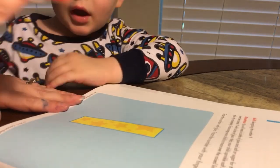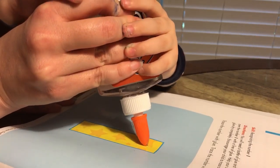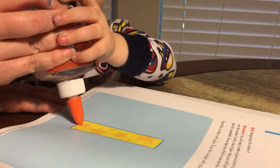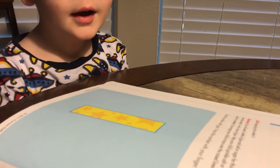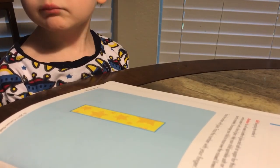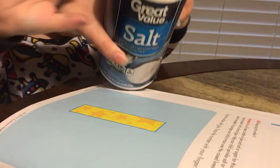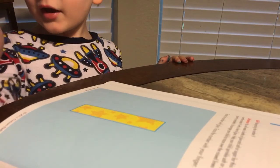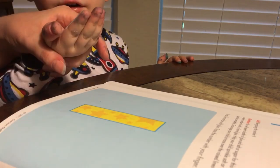Okay, so first we're going to get this glue and just do one line down it, because that's how you make the number one. That's the big number one. And now we're going to sprinkle some salt over it. I just got some salt so you can see it. Okay, get your hand open. Now you're just going to sprinkle some of this over.